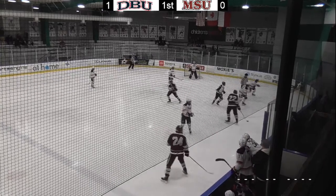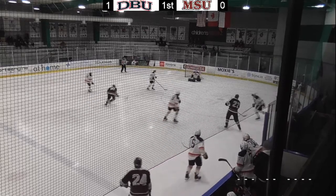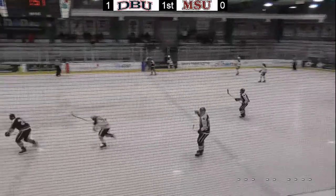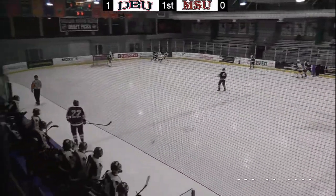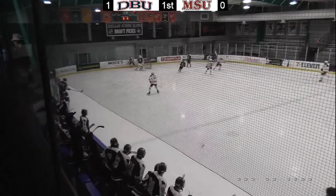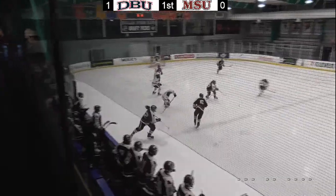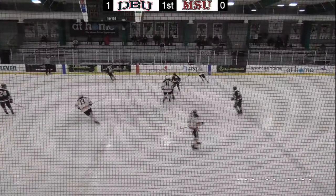DBU comes away with that face-off draw, and they'll try and clear it, but that's kept in the zone. Shot on net, saved there. Rebound picked up along the half wall and sent back into the neutral zone. Race for it in the corner. Looks like MSU comes away with it. Now MSU skating through the neutral zone, but the puck was just out of his reach. That got poked away.